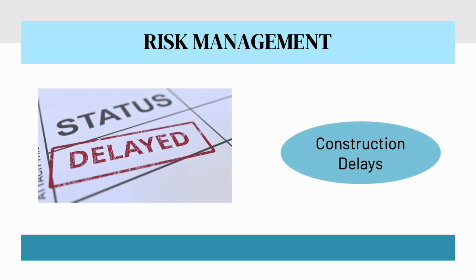The third risk is construction delay. As the project has started, there are chances of unwanted circumstances that may delay the completion period beyond what is expected. To avoid this, development of a buffer timeline and securing alternative suppliers is to be done so that the outcome of the project is achieved effectively and efficiently.